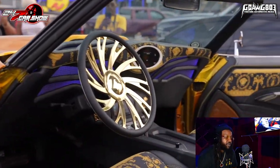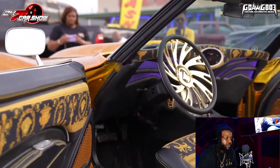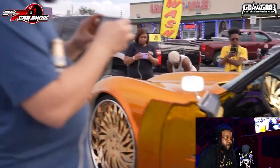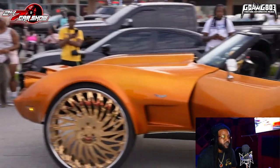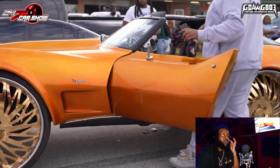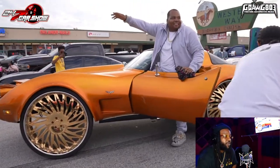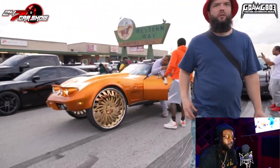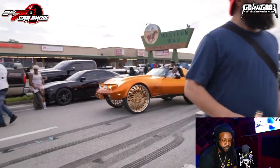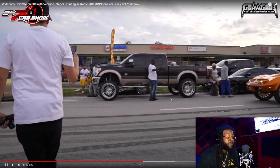Very classic Corvette. With the T-tops off or no? With the T-tops off! Yeah, he pretty much running that show. And it has speed on it!